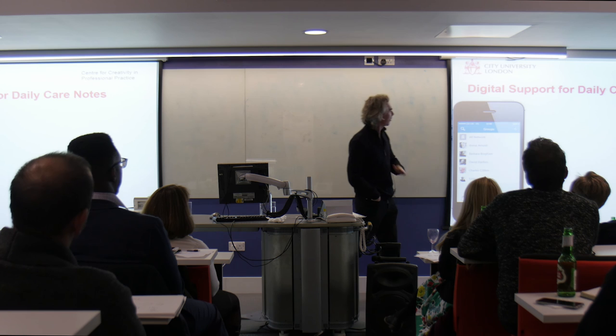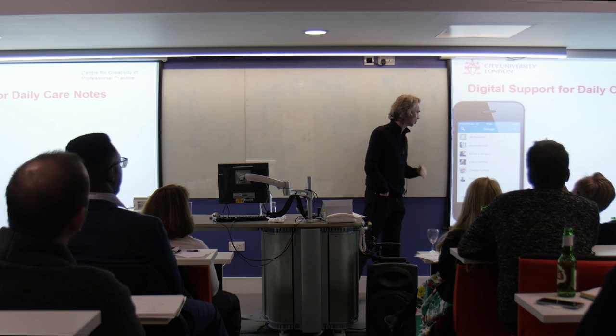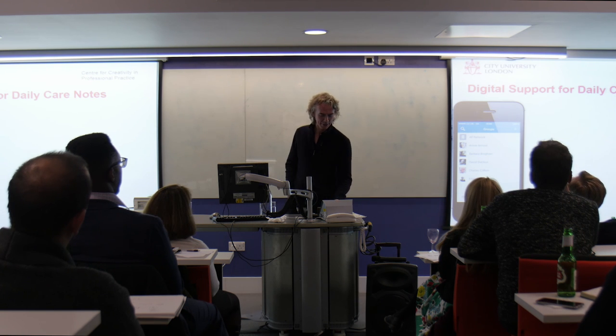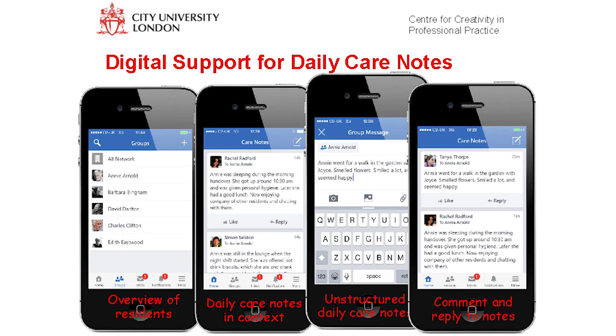Basically, a carer, on logging into the device and picking it up when they came on shift, would have an overview of all of their residents. They could easily navigate around the app. And whenever they wanted to enter a care note or see the care notes, they could see them in the order in which they happened. So you've actually got storytelling. There's a narrative appearing in the care notes because there's that structure.